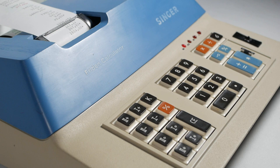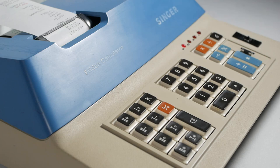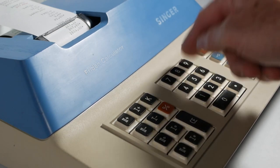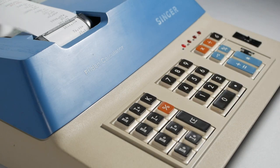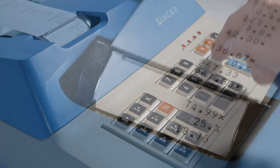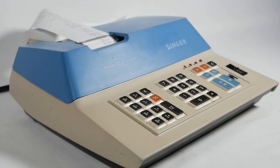The same can be done for discounts. Say I've got a shop and I want to offer a 25% discount on an item that usually sells for £74.99. Then I can simply enter my 74.99 times 25% and press the minus key to show the new selling price of £56.24.